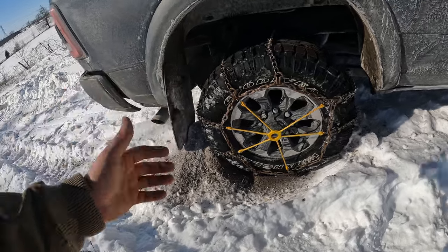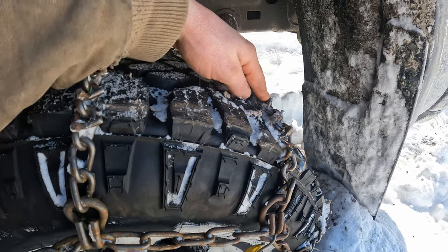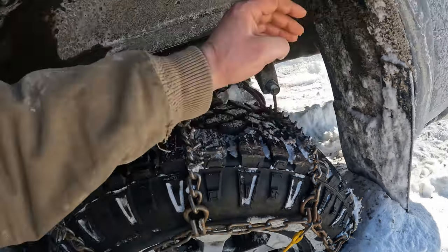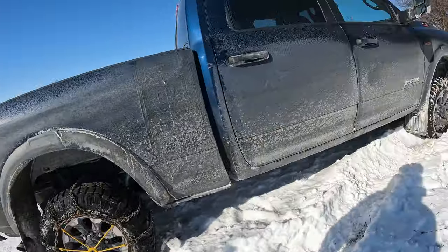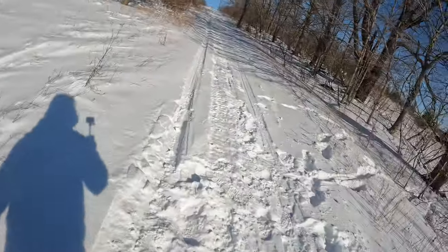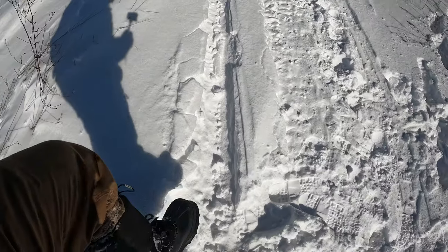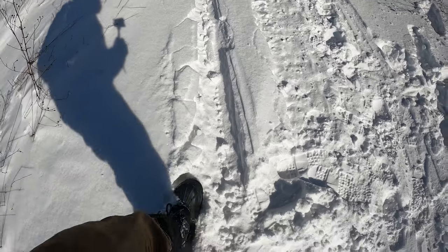Nope, we don't have it today. Well, you can see the chains did what they're supposed to do. Look how freaking sharp these things are. And even with that, it's a no-go. The axles are just in the ground, basically. This side isn't so bad. This side, I know it looks not that deep, but it's because sleds have ridden down and there you go.